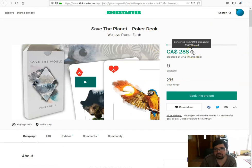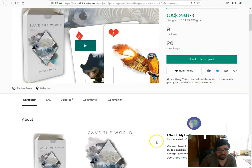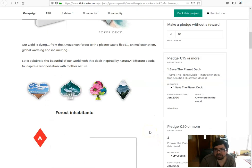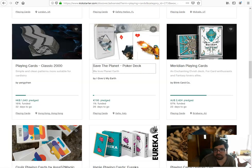It's a 10,000 euro goal. No idea who's printing them again, and 15 euros for one deck is a bit much for what it is for me. I'm all about saving the planet, but that deck is not going to save anything. Just put it out that way.